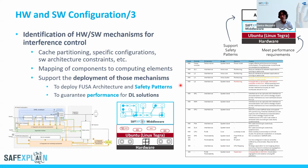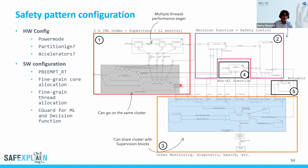But also, as we keep in mind, one of the main requirements on this type of system is to keep up with the performance requirements coming from the deep learning solutions. For example, on a platform configuration, we are going to identify what are the islands of components that can be executed together on the same set of, for example, the SIMD cluster here. What is the power mode? What is the partitioning scenario we want to enforce? What are the accelerators we are meant to use in the execution?